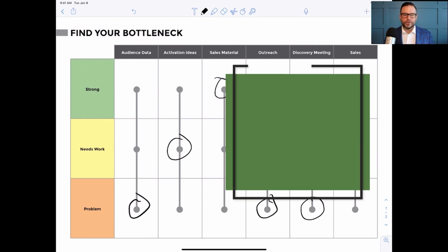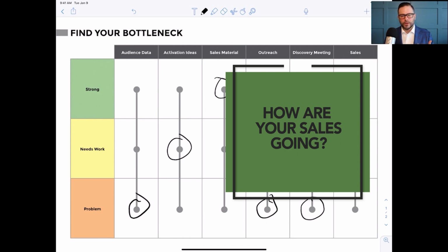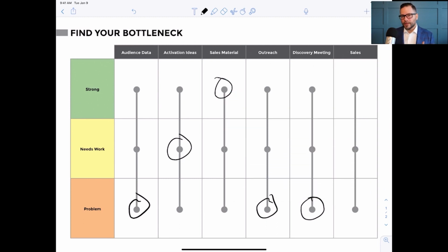And then how are your sales going? Are you closing 30 to 50% of your prospects? Every time you submit a proposal, 30 to 50%, are they coming back yes? 50 to 75%? If you have a high close rate, then you can mark that you're doing quite well. But in all likelihood, you are not happy with your close rate.